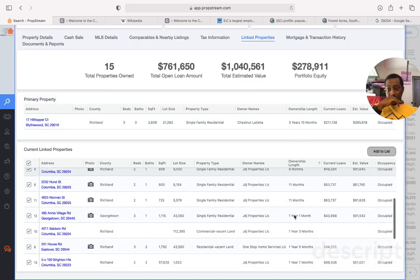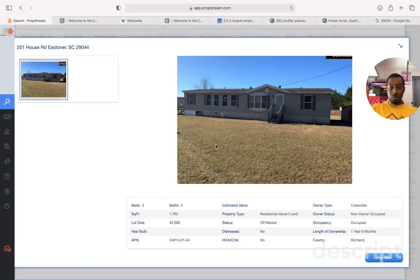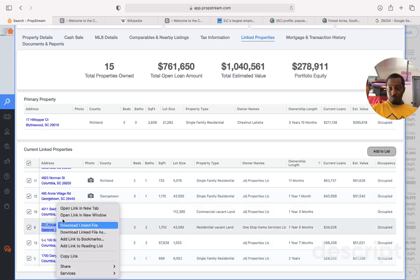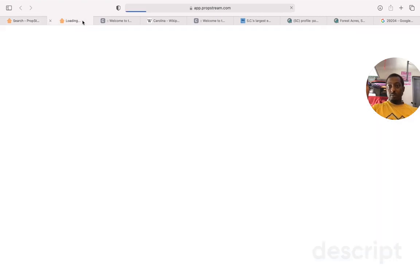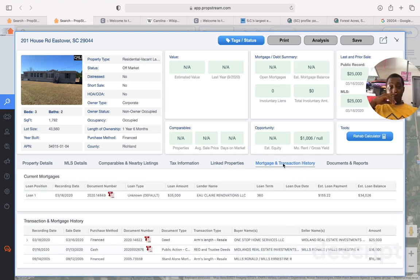So again, as we get down in here, we can just kind of click on any of these and okay, they're buying mobile homes. Let's see. I'm curious to see what this mobile home bought them. Which one was that? That was this one. Open that one up in a new tab. Let's see what kind of profits they got out of this mobile home. Okay, one-stop home service. That's a different name than what was over on the other one. But must be the same people. Bought it again. Bought it for $25,000 back last year.